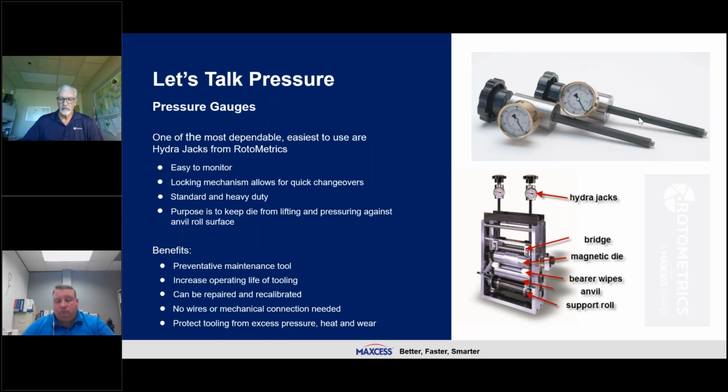RotoMetrics Maxcess Hydrojacks, made in the USA, are specifically designed for this operation. We are constantly being bombarded nowadays with our need for data. By having a gauge on the system, it gives you an opportunity to have a data point. Just saying I've got low pressure on there or high pressure is not enough when we're looking for data-driven solutions nowadays. Being able to calculate the required pressure for a die cut and be able to dial that in on a gauge so that you know within 10 pounds that you're on the correct pressure for it, that you're able to record this, that you're able to communicate this, and that you can use this for understanding problems.